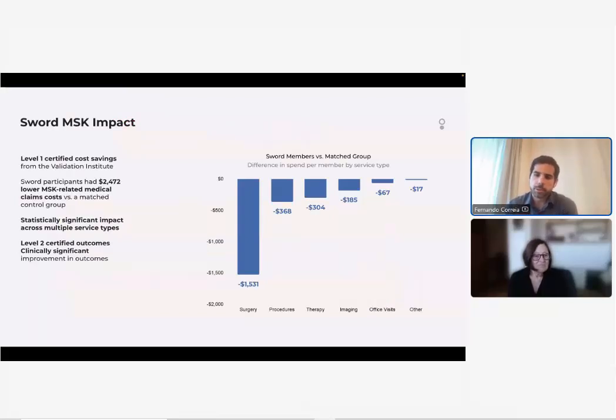But drilling a bit deeper on this, the majority of expenditure within MSK comes from surgeries, which make up about 50 to 60% of all MSK-related expenditure. So naturally, reducing the number of people who progress to surgery is where we can bring the most savings, but we can also influence other healthcare budget expenditures, namely reducing the number of people going through invasive procedures like injections, going through other forms of therapy, but also reducing costs with imaging, office visits, and others. And it all adds up to sustained and significant savings.